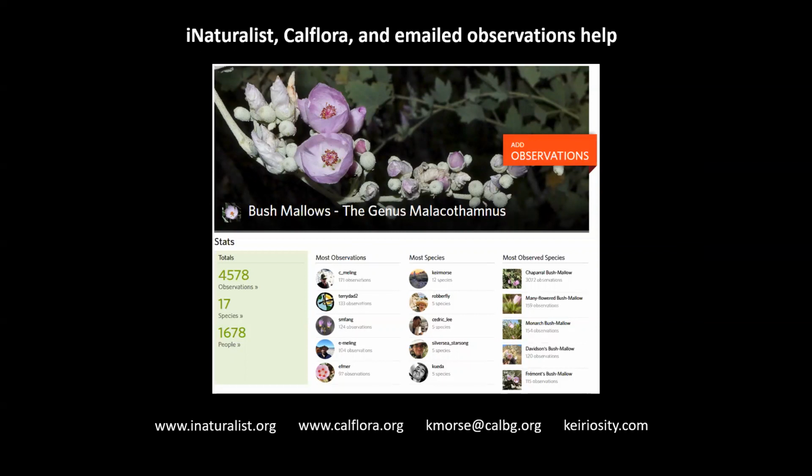I'm still happy to accept any observations, especially from areas that are undermapped. I prefer observations posted to CalFlora or iNaturalist, ideally with good photos of various plant parts. I monitor these websites, so I should see them if you do post them. My email address is below if you want to contact me. My website is also below, which does have some Malacothamnus information.